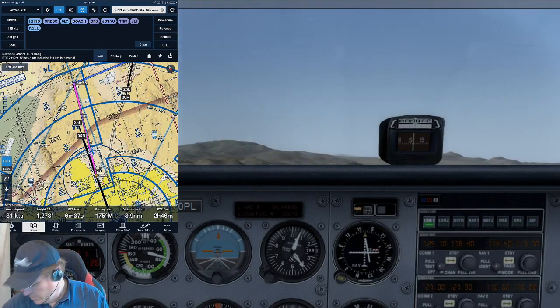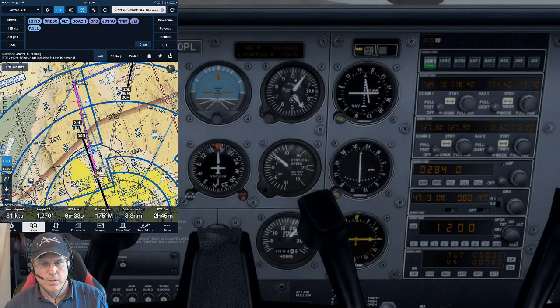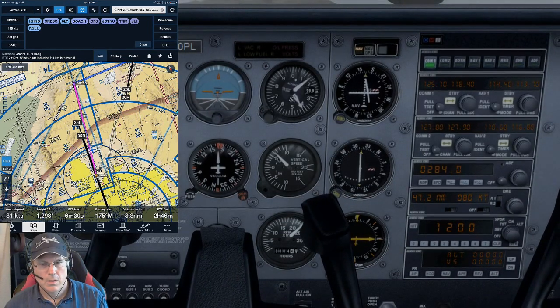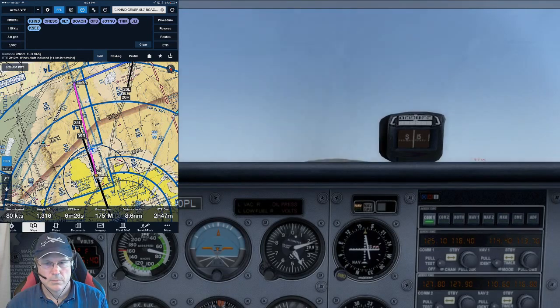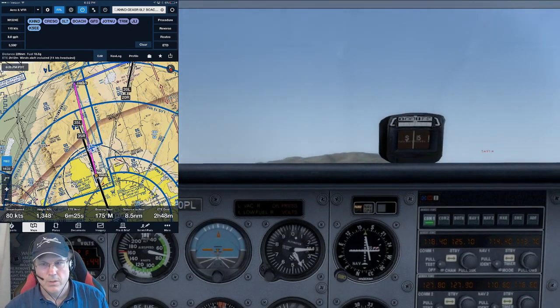Alright, we're going to adjust the mixture a little bit because we're above 3,000 feet, so I just pull right there, okay. And we're going to switch to Las Vegas Departure, 118.4.